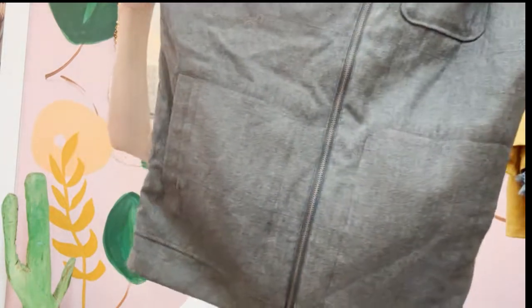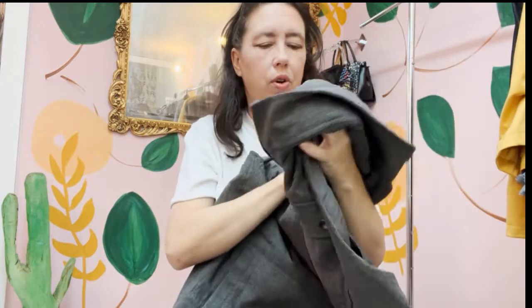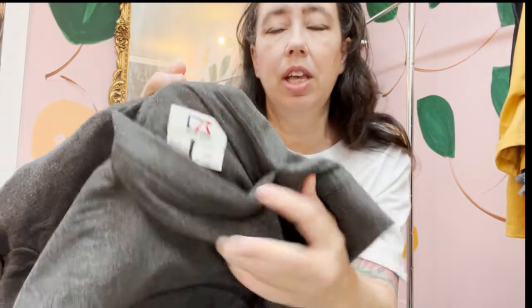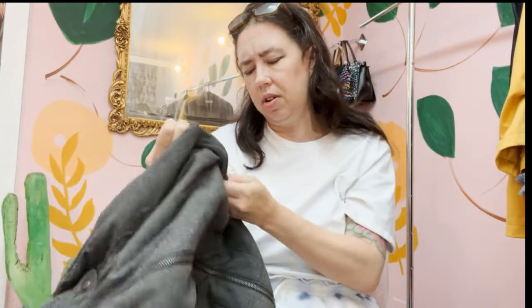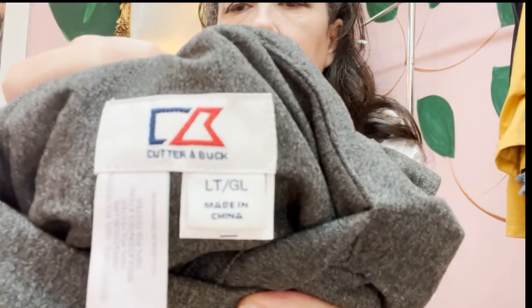I'm not going to unzip it to see. But it's just like heather gray. Kind of feels like wool. Is not wool. And I don't see a size anywhere. It's peeked out in the pocket. So it's in the pocket sometimes, you guys, when things are reversible. So it is reversible. And it's a size large. And there is the Cutter & Buck tag.